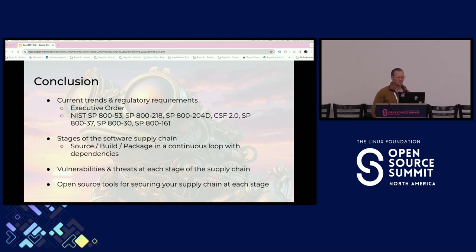Just as a quick recap of what we covered, we talked about the current trends, regulatory and compliance requirements, and controls being designed to help organizations and producers deliver more secure software. We touched on the different stages of the software supply chain from source, build, package that act in a continuous loop with dependencies, vulnerabilities and threats that exist at each stage of the supply chain, and open source tools for securing your supply chain at each stage.